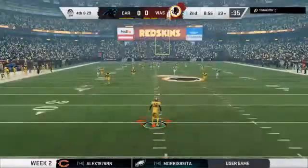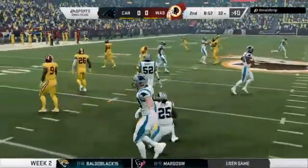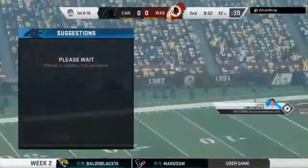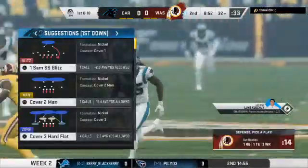He's been a busy man here in this first half as he gets it away. It'll be a 48-yard punt. 5 there on the return. And it'll be Redskins football now with a 1st and 10.